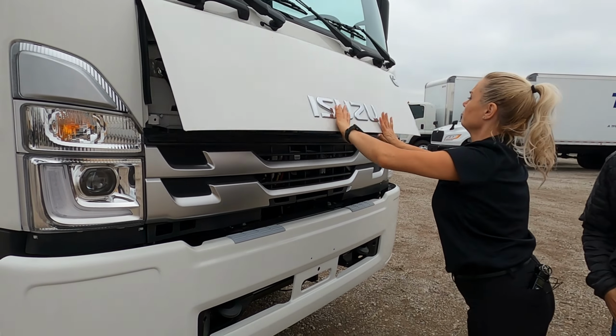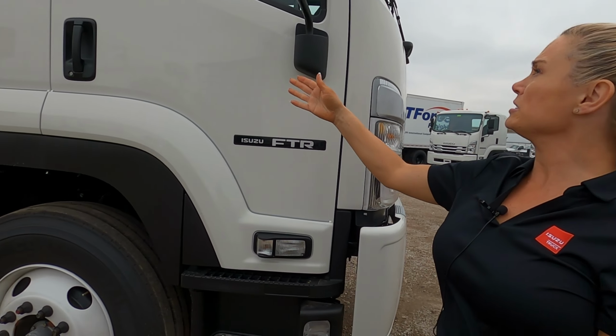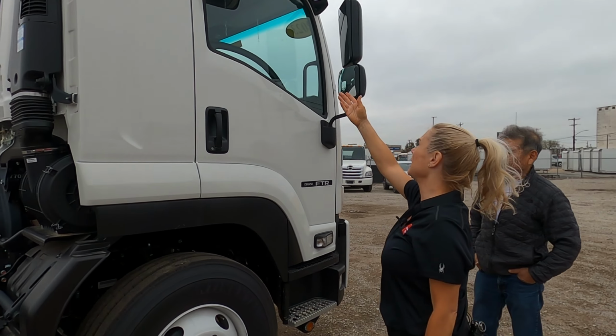So that closes. We'll come back around here. As I mentioned, the mirrors, you can get heated, and remote control is an option. Also, you have your side view mirror.